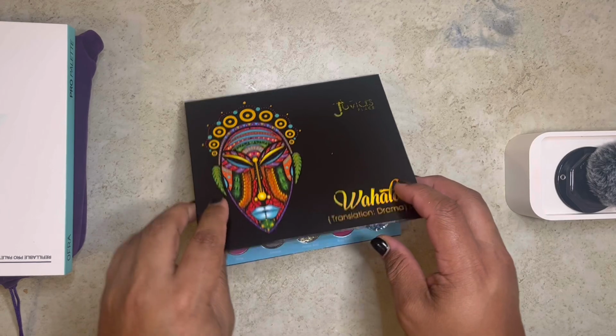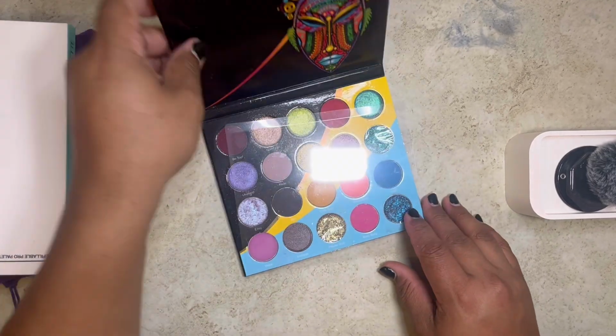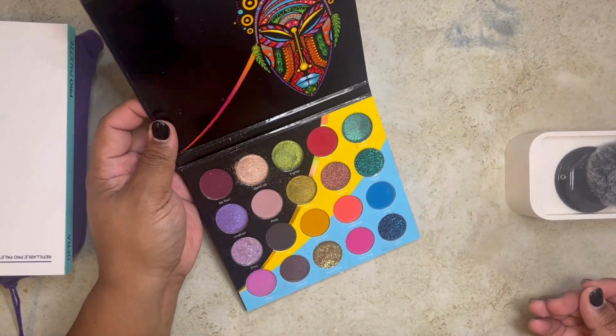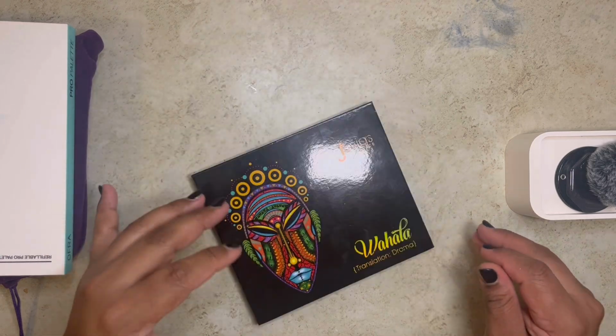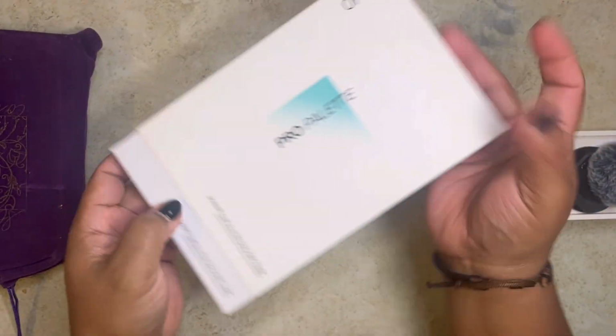All right. We have another palette that is getting decluttered. The Wahala palette from Dubious Place. Some of the shades were pretty, but some of them, it's just not me anymore. I don't really care for it. So yep, declutter.